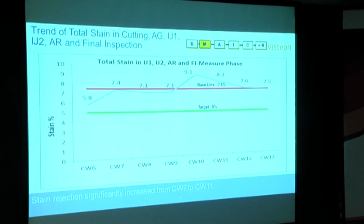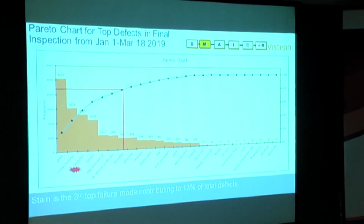Thanks. So this is the measure phase. Again the data was collected and plotted with respect to the stain. Here we are showing the trend of stain reduction percentage. The target which we have fixed is 5%, and we are running around 7.5%. On average the baseline is 7.5%. This is the trend we have plotted by calendar week, as she explained earlier. This is the Pareto chart showing the contribution of stain to the overall rejections. Stain is the third top failure mode, contributing around 13%.